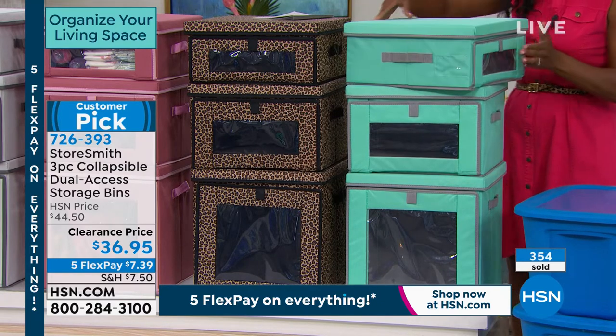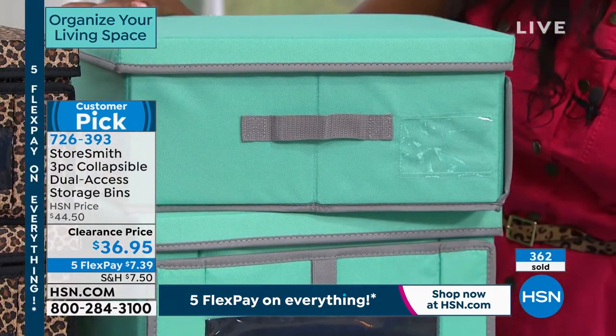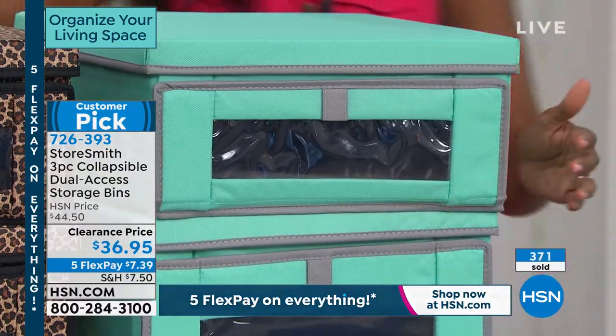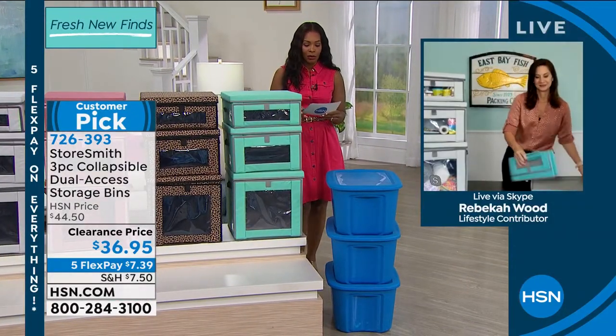Reinforced handles. You've got an area on the side where you can add a little label. I love a label. Rebecca, anything labeled, I'm all about it. I feel so organized when I have a label. Do it. If you want the leopard, we'll let you know when that one is gone. 726-393. That's the number to get those home.